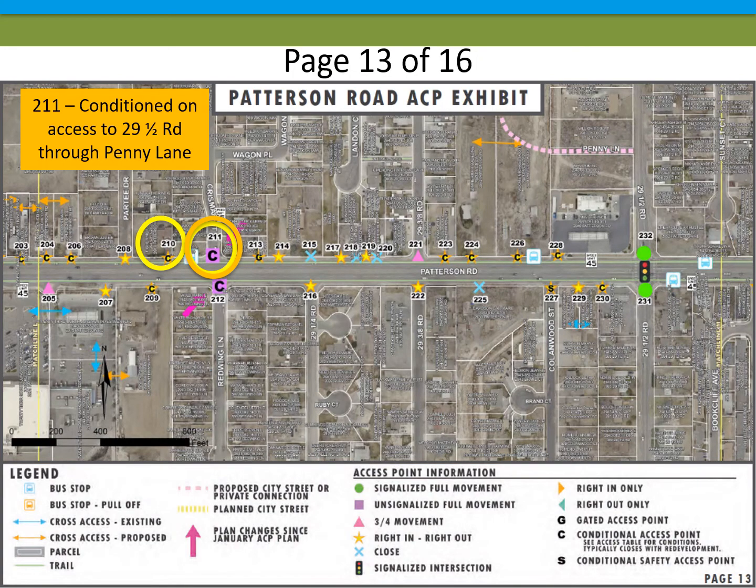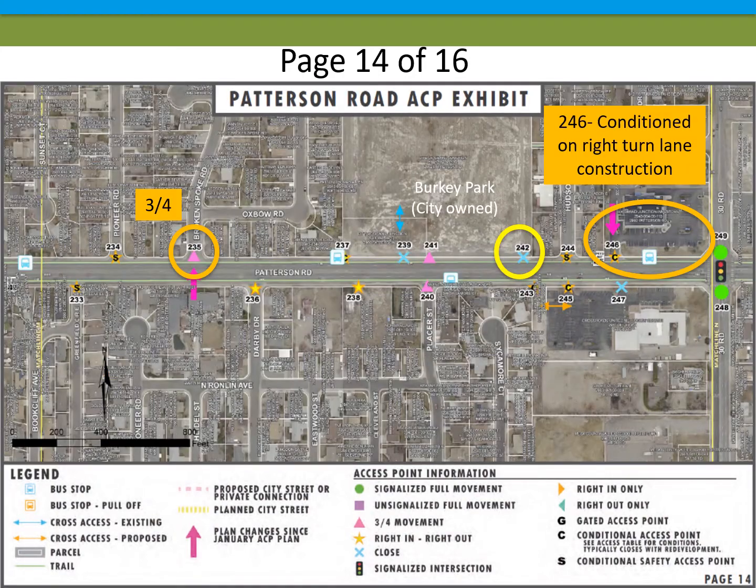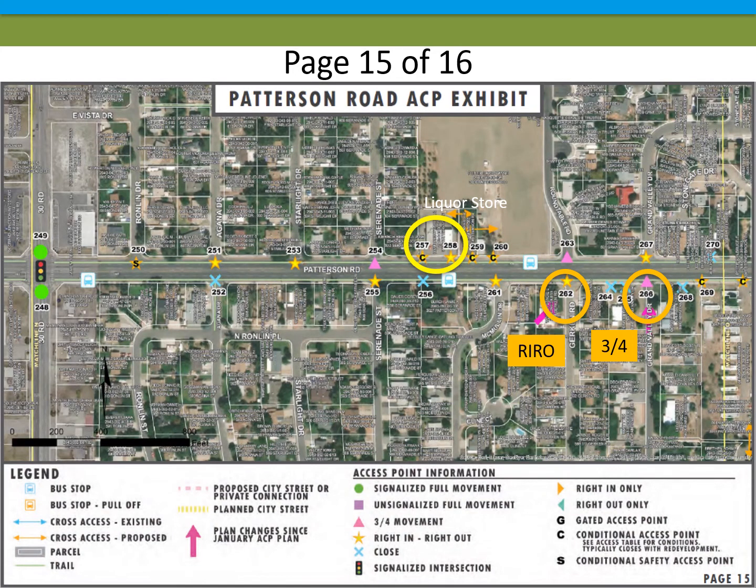And then lastly, as far as the highlights I'm going to show here are Chrismar subdivision, which is proposed as a conditional full motion access until such point that there is a connection from the extension of Benito easterly through Penny Lane over to 29 1/2 Road. And other changes that I would encourage you to look at are happening there at Broken Spoke and Gherkin Road and Grand Valley Drive as well.